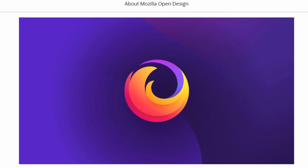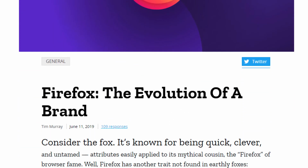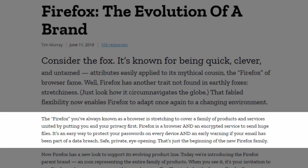I mentioned in the last episode that Mozilla has big plans for Firefox. This week brings a new announcement on the official blog of the company. And I open quote, "Firefox is always known as a browser, but it is stretching to cover a family of products and services united by putting you and your privacy first. Firefox is a browser and an encrypted service to send huge files. It's an easy way to protect your passwords on every device and an early warning if your email has been part of a data breach. Safe, private, eye-opening. That's just the beginning of the new Firefox family."